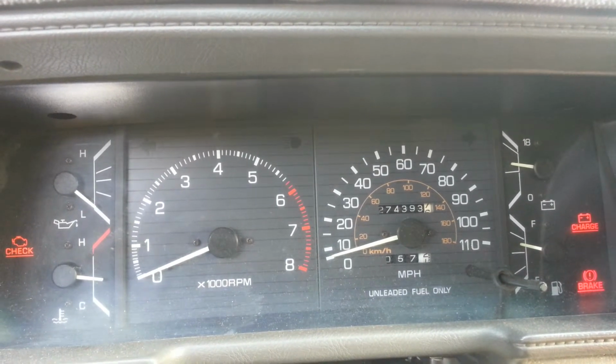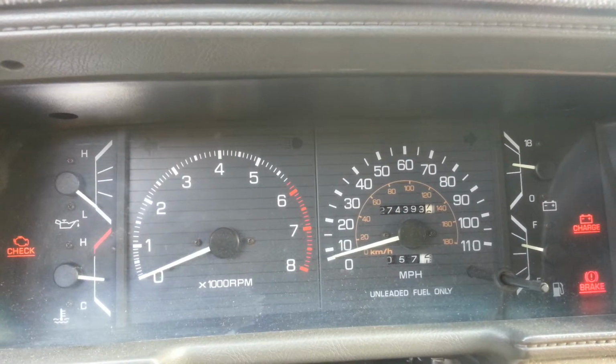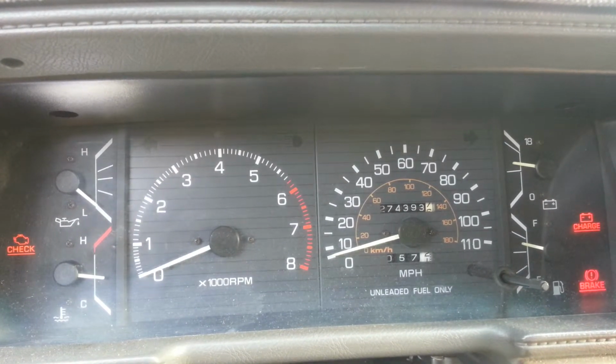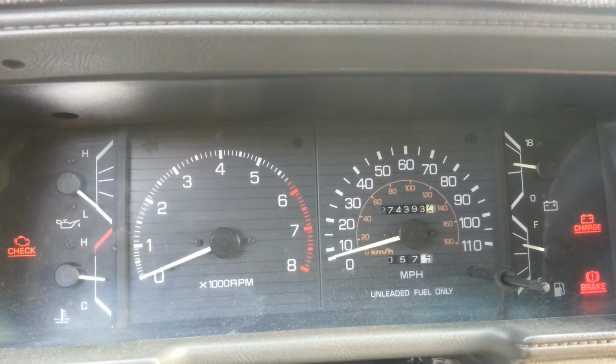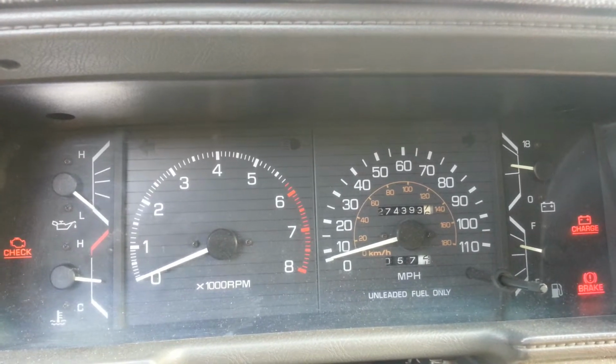And through reading, I realized 87 is just notorious for tons of problems, and that they seem to go from 86 to 87, the last year of that before they changed resistance on the injectors and all types of knock sensor signal, all kinds of other things.